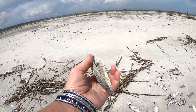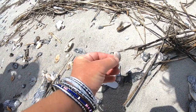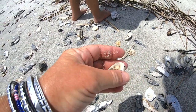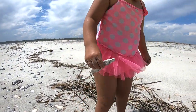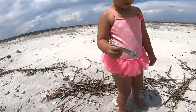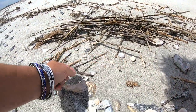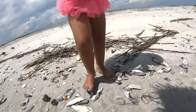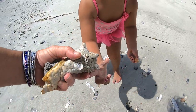Broken angel wing. That was a pretty gray color though. Check out this shark eye. Oh, that one's whole. Just got this little drill mark on it. Yep, you got an oyster. Oh, and look at this little shark eye behind you. What? That fits on my finger. It's an oyster shell that fits like your finger. Yeah, that's her mommy.